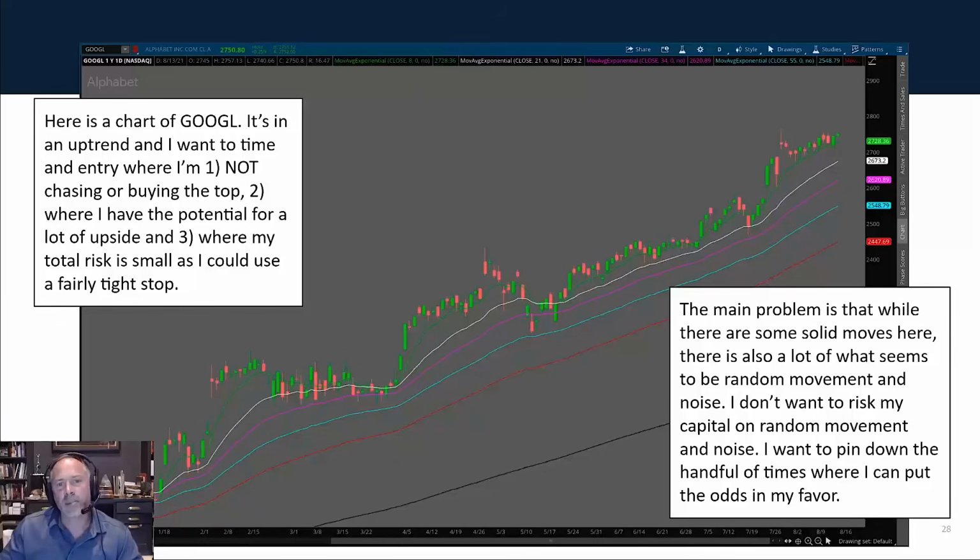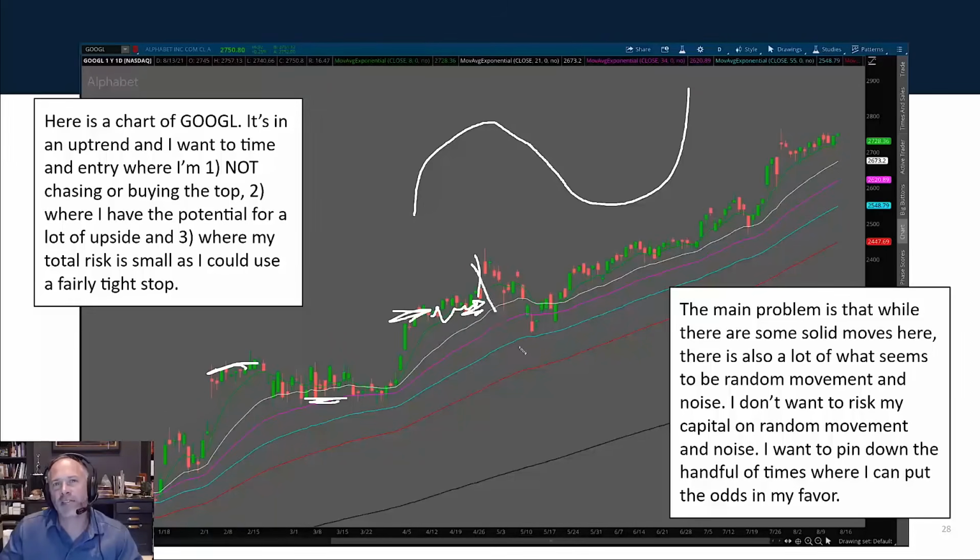So if you look at this, this is a nice uptrend, right? You should be able to make money in an uptrend. But a lot of times, you remember that emotional cycle we looked at? People get excited, they buy here, and then they get stopped out here. And then they get excited and buy here, and they get frustrated. Maybe they get stopped out and then it pops up. And the cycle repeats itself even in an uptrend, right?